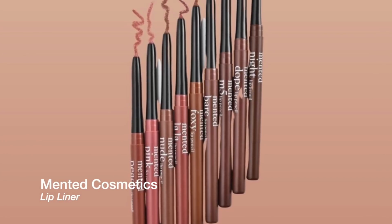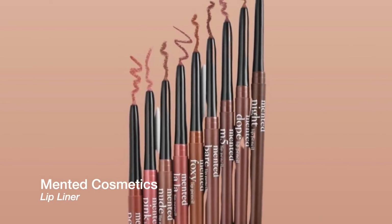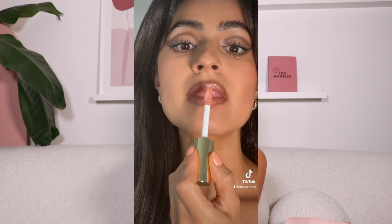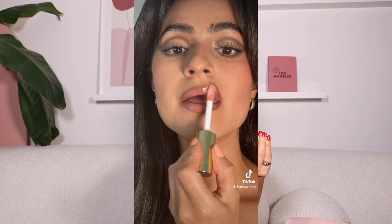Also, which I'm sure is floating in one of my bags somewhere, the Mented lip liners. You can find them at Target or on their own website, but they're so freaking good. I really, really do. They're like the creamiest. They stand out. And I like a lot of their shades actually.